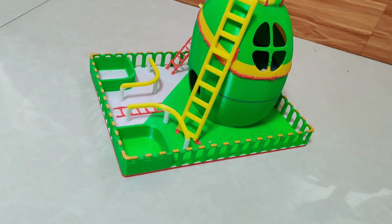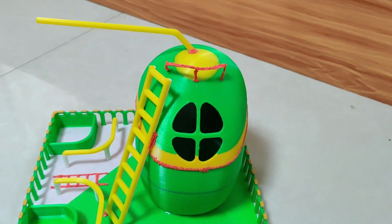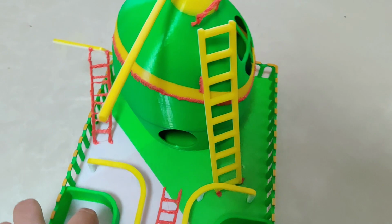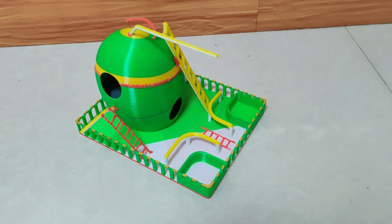The 3D printed birdie house. We have food, the door to go in, windows, and a dual story little house for them with ladders and perches. Two floors, yes. So let's bring the birds.